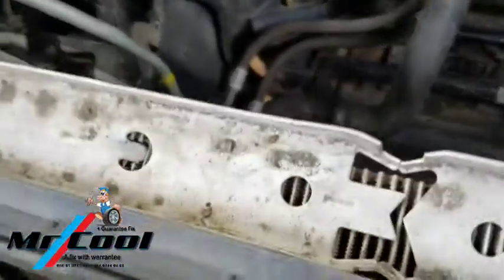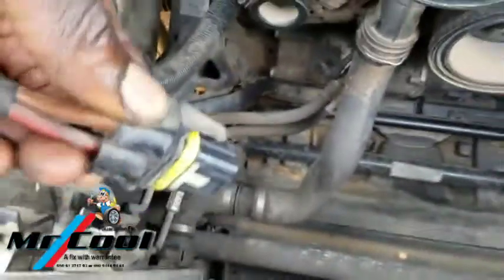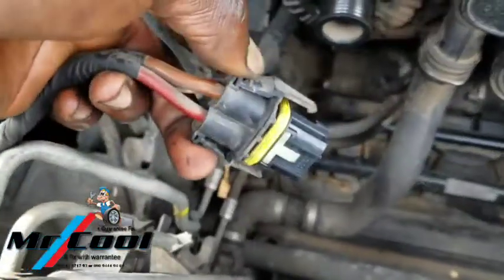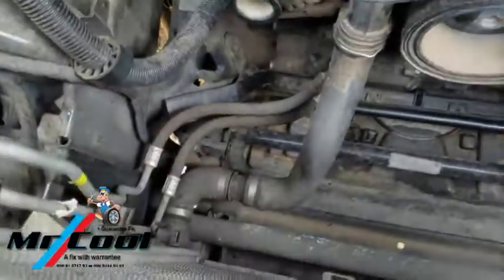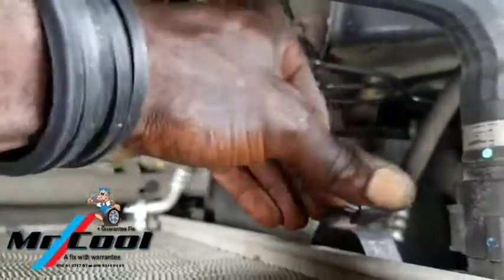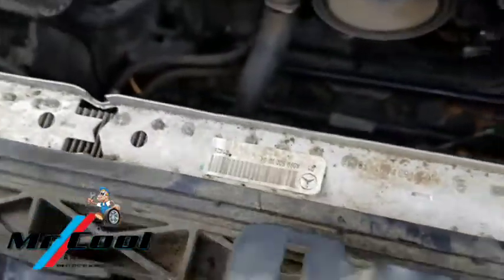When it comes to the fan, this is the electrical connector right here. You press it here, then you pull it out. My hands are really dirty. When you pull it out, you have the fan right here. It doesn't have any bolt that holds it in place. You have the first clip right here. You need to open this a little bit, drag it out a little bit while you draw this one up. Then you pull the fan straight out and the fan should come out.